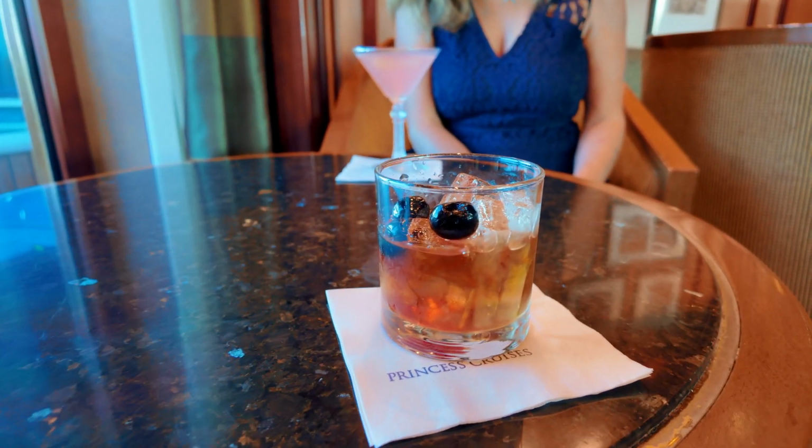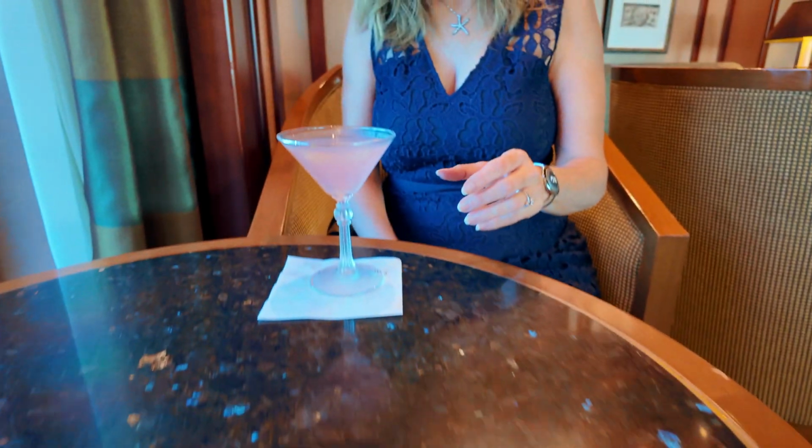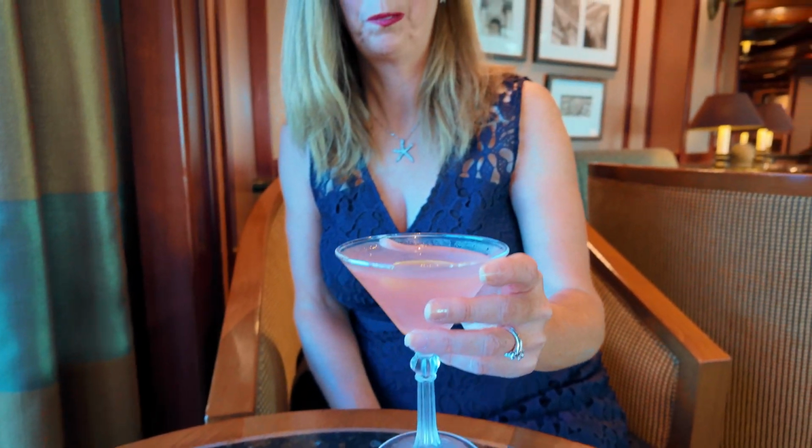We've got a Manhattan, with the right cherries. Yes, it looks the right color. It looks better than last night's for sure. And how about the Cosmo? It's pretty pink looking. Tonight we are having dinner next door in Sabatini's.